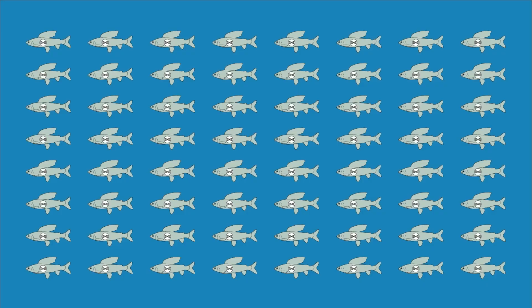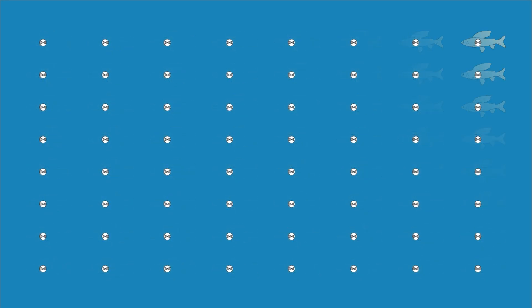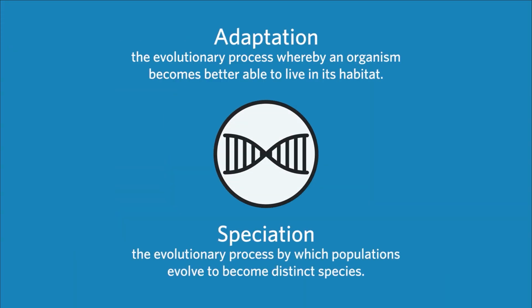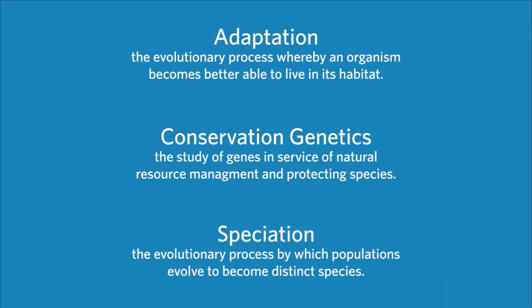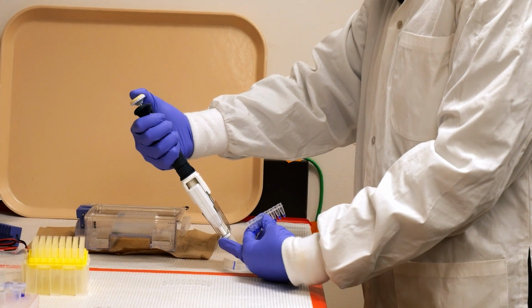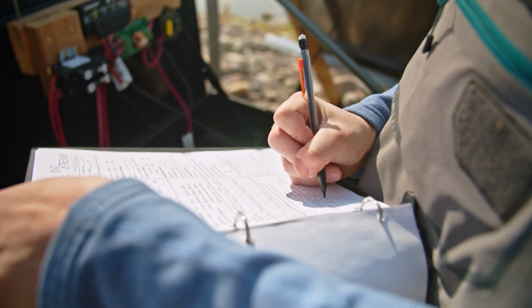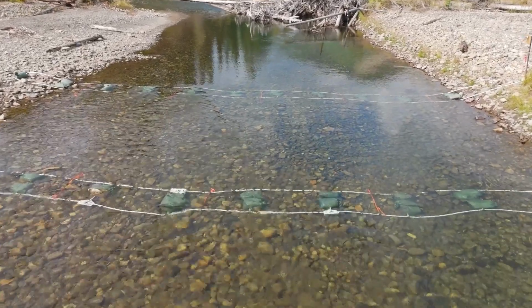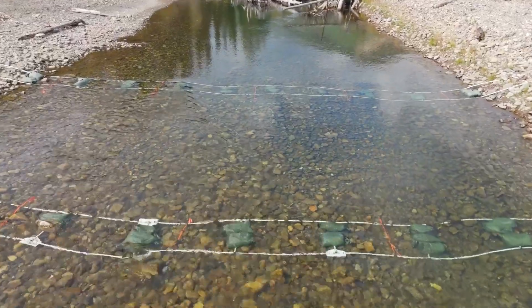My name is Armando Geraldes. I am a research associate in the Taylor Lab at UBC. I use population genetic approaches to address issues relating to adaptation, speciation, and conservation genetics. In particular, I'm really interested in translating fundamental research from academia and bringing it into the real world by developing tools that allow us to address practical everyday problems.